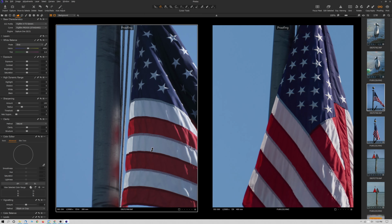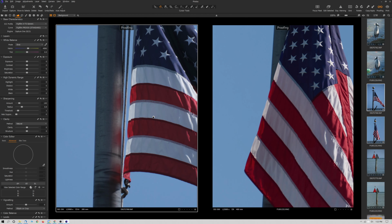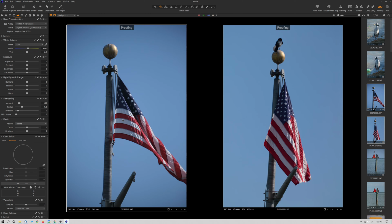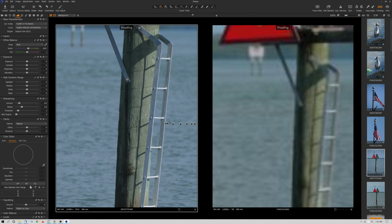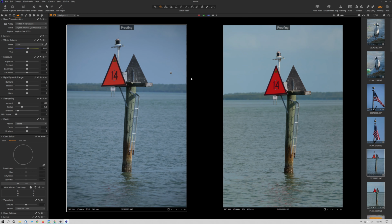Either that or the 2 times isn't as sharp on the corners. So even without a clarity or structure variance here, I'd give this image, I'd say the Fuji one. But again, not huge differences.